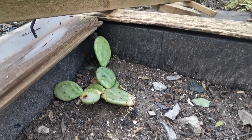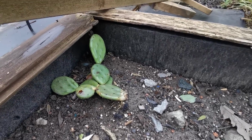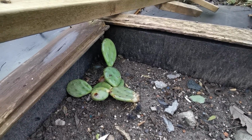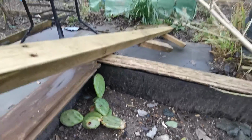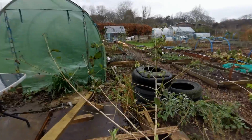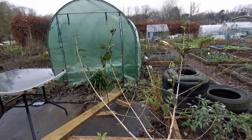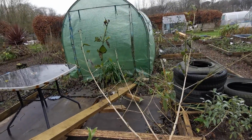This usually shrivels up and dies back and then plumps up in the spring when the warm comes. It's looking fine even now in December, which is surprising. And the lantana is still alive. Still actually got some green leaves, even though they look a bit worse for wear, but it's fine, which is strange. I might actually leave that in.